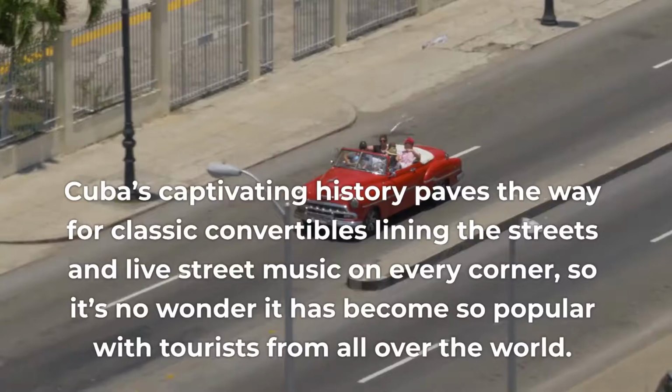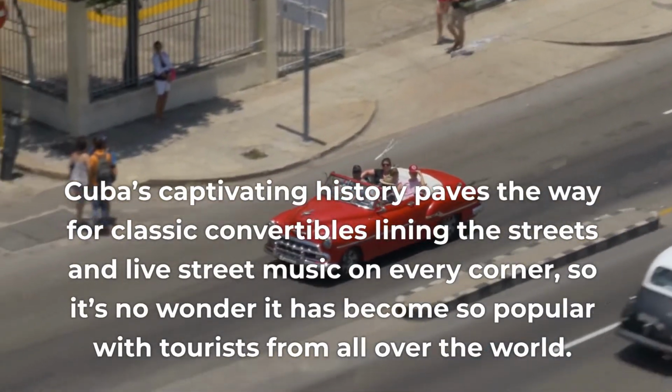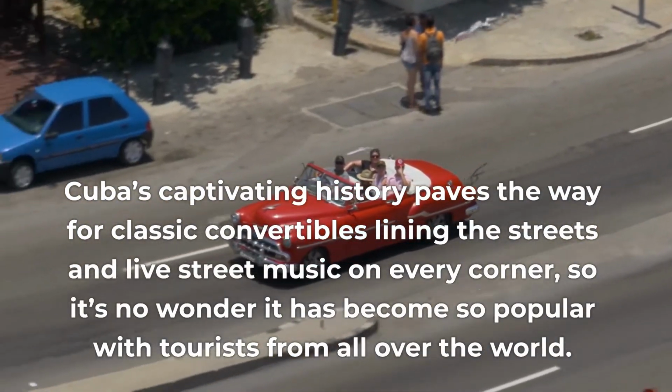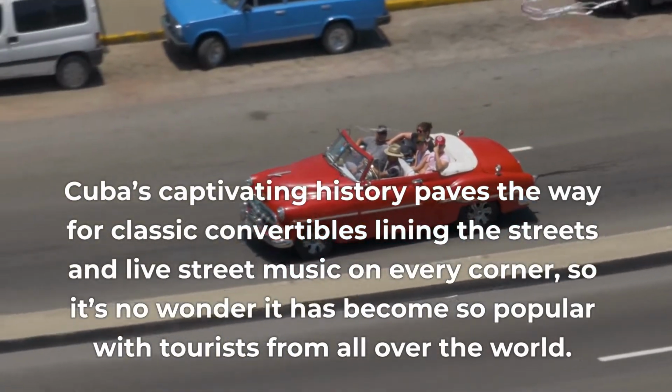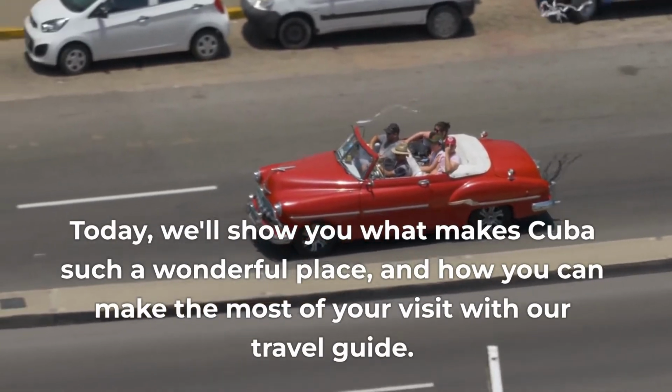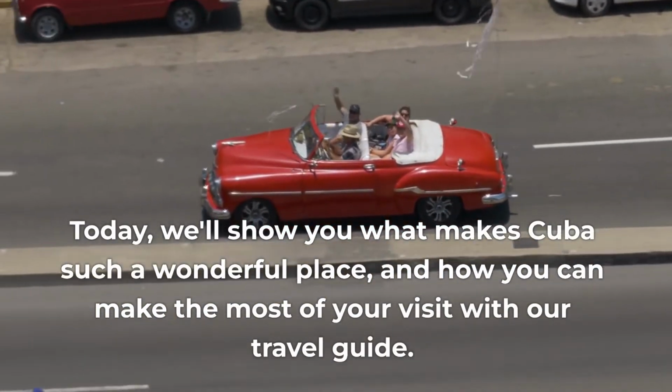Cuba's captivating history paves the way for classic convertibles lining the streets and live street music on every corner, so it's no wonder it's become so popular with tourists from all over the world. Today, we'll show you what makes Cuba such a wonderful place and how you can make the most of your visit with our travel guide.